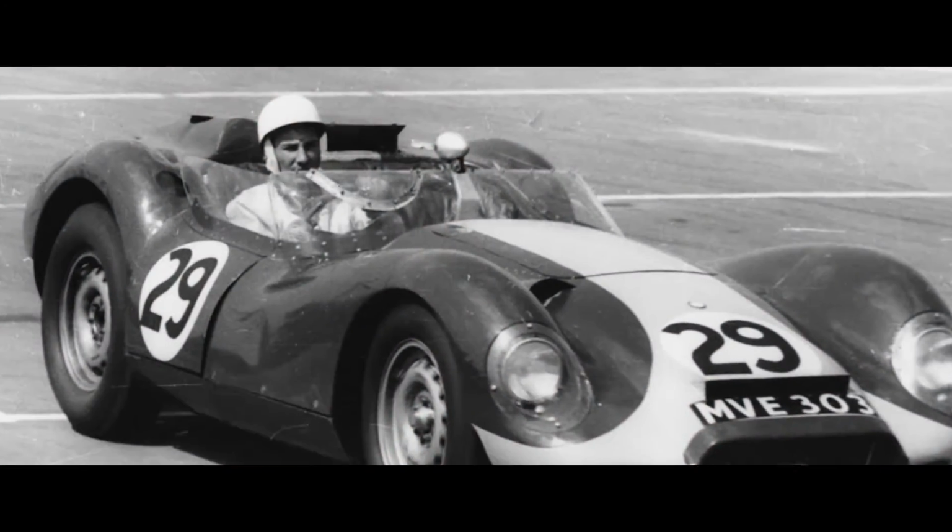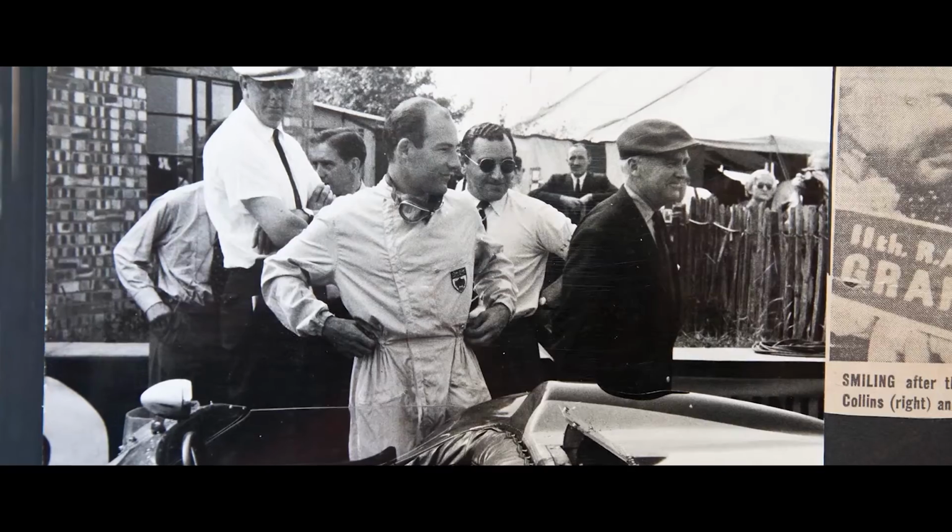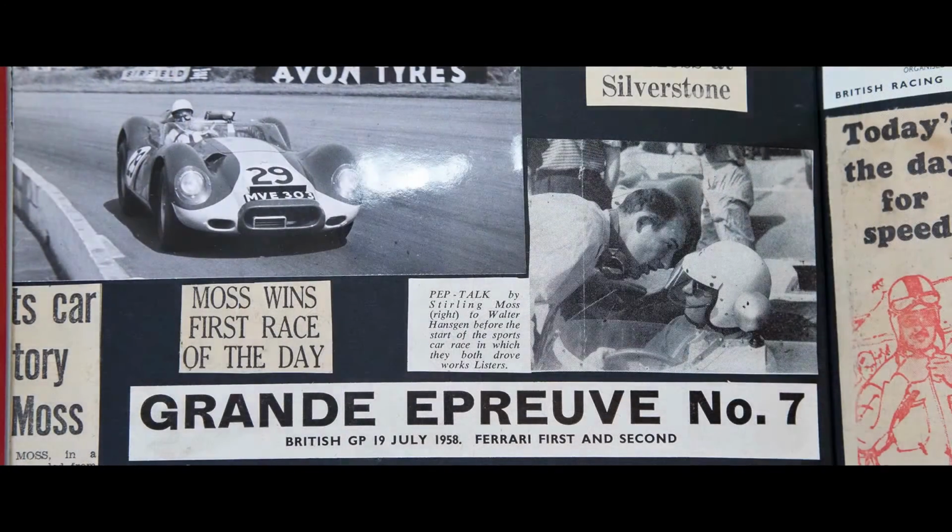Stirling is an unemotional driver. And that translated into higher speeds? Certainly in higher lap speeds. That publicity you got then, photographed everywhere, you were like movie stars. Yeah, he loved everything about what he was doing.